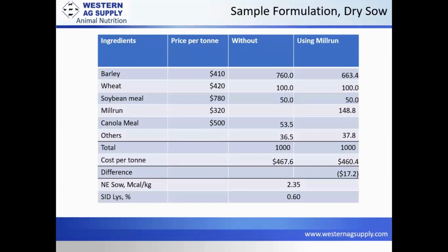So using a dry sow formula to illustrate potential savings, assuming these ingredients here, and a price of about $320 per metric ton for meal run, we estimate a savings of $17 per metric ton of feed. There may be other opportunity ingredients out there, so it's very important to look around and ask different industries for their co-products. And it's important to talk to your nutritionist to see if these ingredients would fit your feeding program.